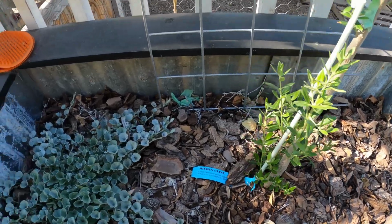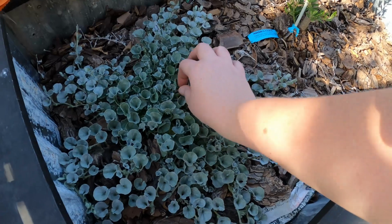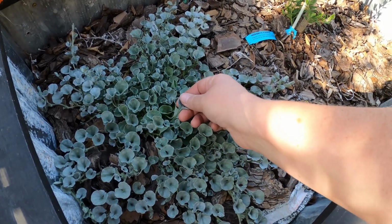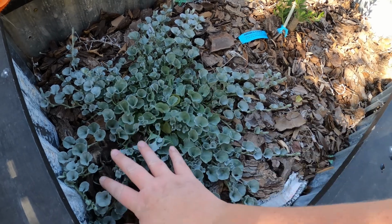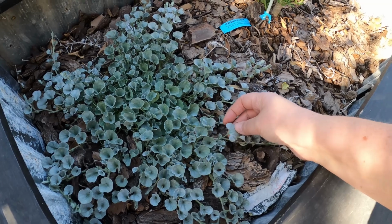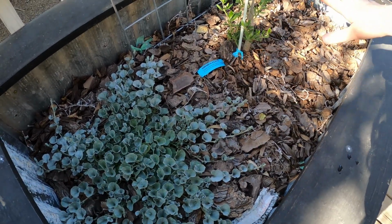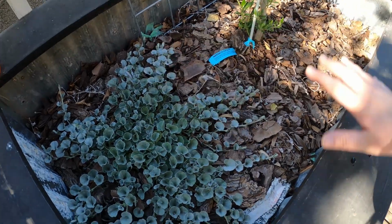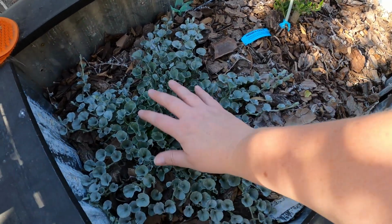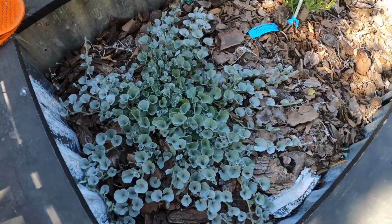In this bed here, I also have another native I got from the Wildflower Center last year. This is silver ponyfoot. It has really nice, soft, velvety leaves, and it's pretty well suited to our desert climate. They are native here, and last year this plant actually grew as a great ground cover and filled up this entire bed. You can see where he died back in the winter. I basically trimmed him back down to the ground, and he is coming back beautifully.